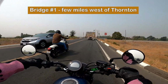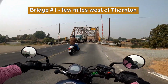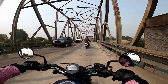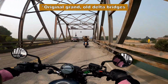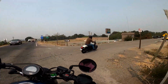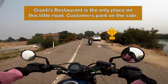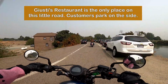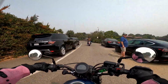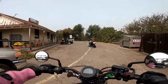This will be bridge number 1. This takes us over either the Sacramento River or one of the many sloughs that are in the Delta. It's kind of hard to tell them apart, but they're beautiful bridges. As soon as we get across, we take a right turn into a very popular, very nice restaurant called Justy's. They're in the Delta. If you've ridden the Delta up in the Sacramento area, east of Sacramento, you probably know this restaurant.